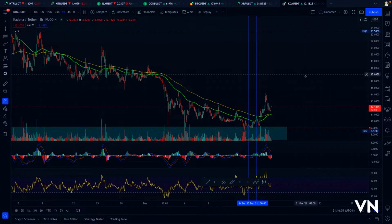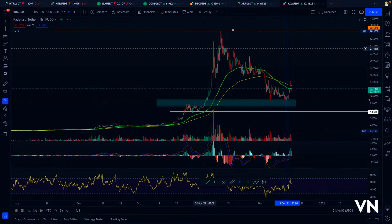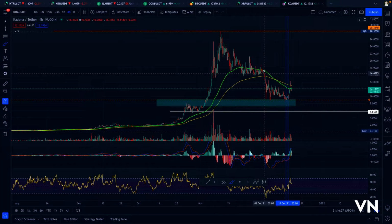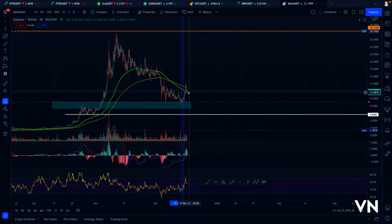So this one is another one that I was looking at. Since it had its all-time high of $20, it kind of seemed like it finally slowed down a bit. Like you can see here, it touched, did a little bit here, and then finally it looks like it's going to be bouncing off, which is great. It's great to see this. This one, another one that I'm looking at. I may take a small position on this one. I'm still waiting for a better price.